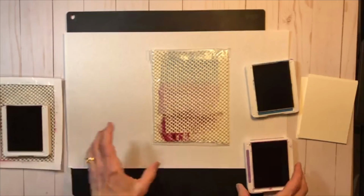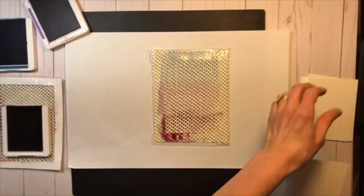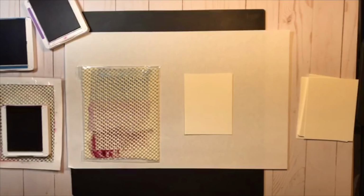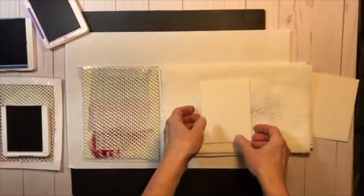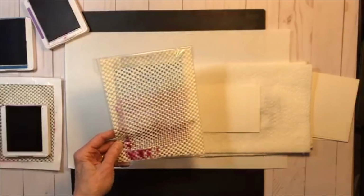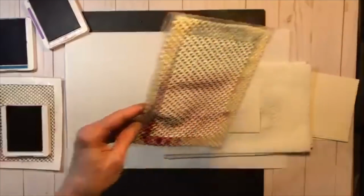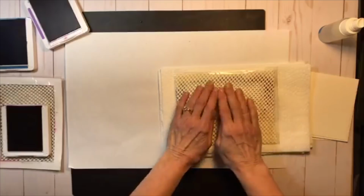Okay, and then I'm going to lightly spray it. Because I'm using watercolor paper, I want to make sure that the ink goes on nicely and it can handle the water as well. So if I was using Whisper White, that wouldn't work too well, but for this it works perfectly. So I'm going to spray my paper just a little, and I'm going to spray my stamp just a little too. I'm calling this my stamp. What do you think?